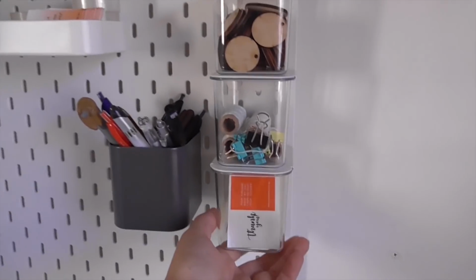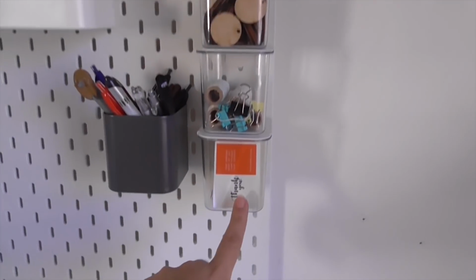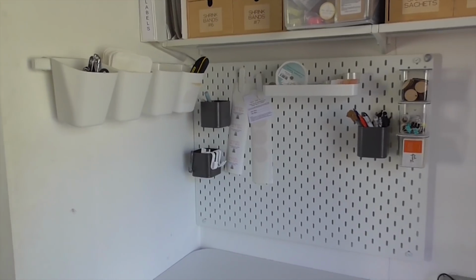These are excellent. These are little drawers, so you can just pull them straight out and get whatever you want quite easily. So I put in my thank you stickers. I've got some little tags and ribbons and things as well. So I'm really, really happy with how this has all come together.